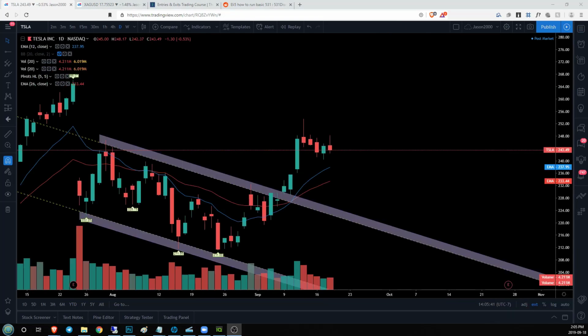Hey guys, taking a look at Tesla. Tesla's potential bull flag is getting a little extended for me. I don't like to see so many candles away from the run up, because that to me says that the momentum we're relying on for continuation is maybe not there.